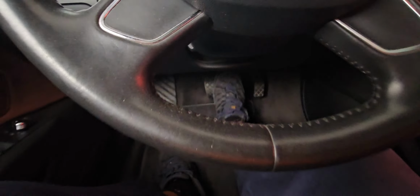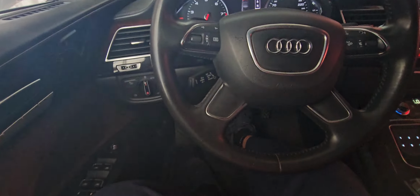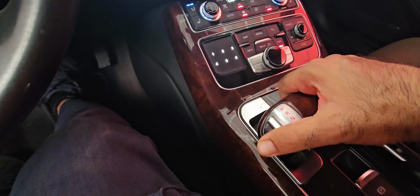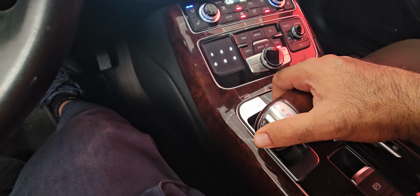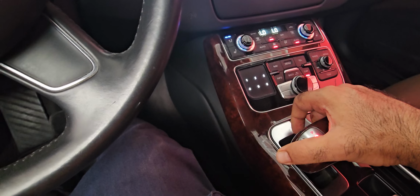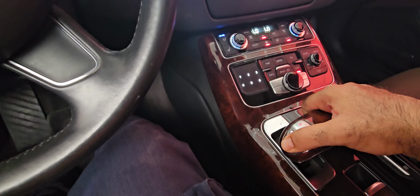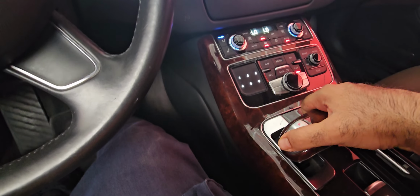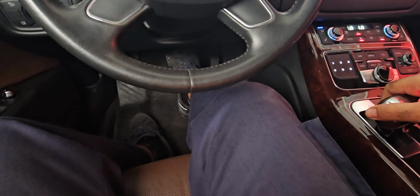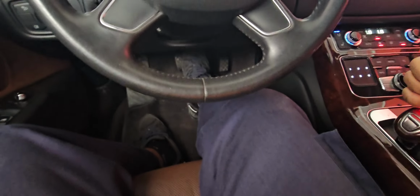Driving the car, the first thing I found in this car is the brake is spongy, so something is a problem in the brake pad or in the ABS. It's not working. So the first remark in this car is the brake pad is spongy. And the second, I'm going to check the gear, whether there is any jerk in the gear or not. It's fine. Small jerk on this car, the gear. Perfectly, exactly okay. That's cool.